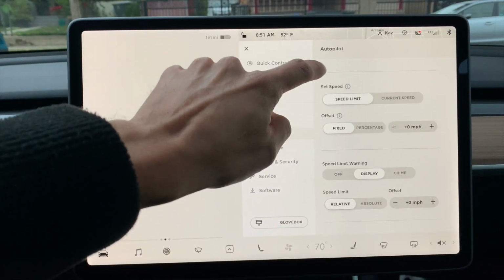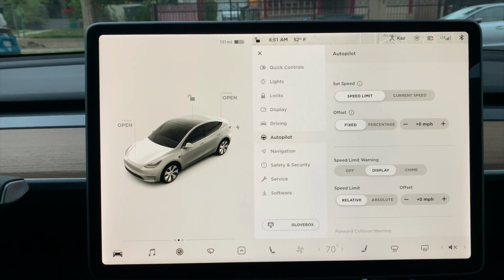So the big lesson learned from Navigate on Autopilot and the stoplight, stop sign control, from my experience, is check your settings. If you are renting a Tesla and you're expecting it to have full self-driving, or just autopilot, you're expecting certain features and those features aren't working, go into the settings, check it in autopilot, and make sure everything is checked.